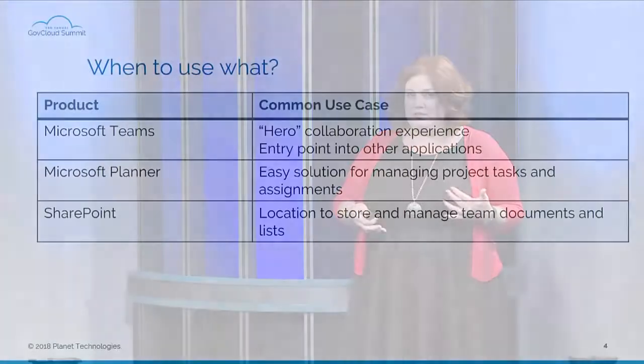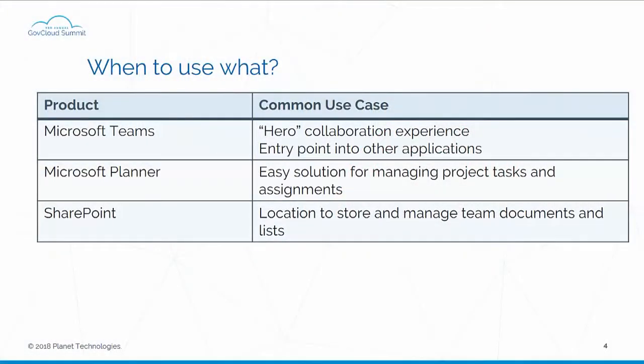So we also have Microsoft Planner, which is a great tool that's going to allow us to manage tasks and project plans and different things like that. Again, I can access that directly going into the Planner Hub. I can access that in Teams. I can also access that inside of SharePoint. But it's one single list that I'm using, accessing it in multiple locations.